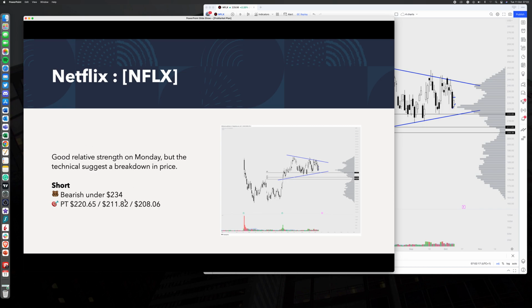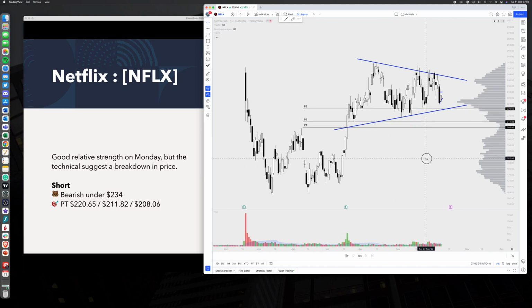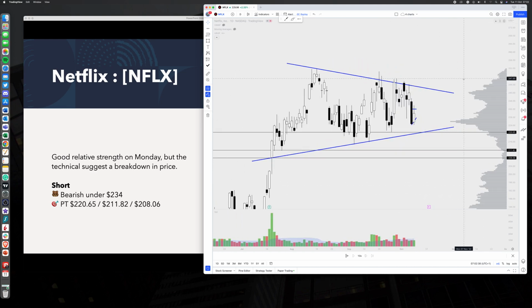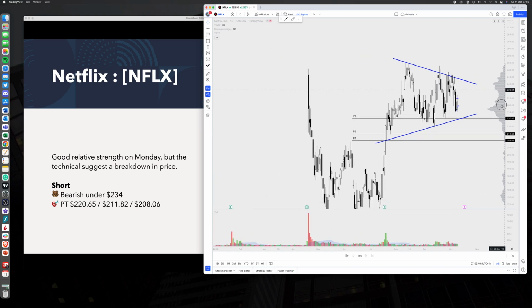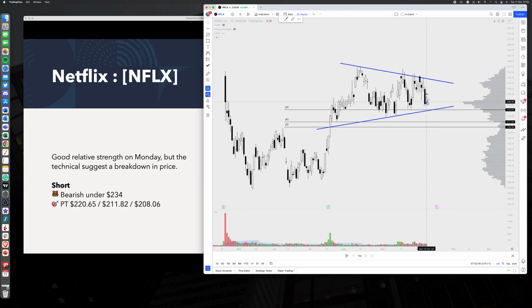I've said bearish under 234. Profit targets are 220.65, 211.82, and 208.06. Current price of Netflix is 229, or let's just call it 230. So we could see a roughly $22 per share gain if it does break down to this level of the gap up, which I do believe we will see. I'm only saying this because if we look at Netflix, it's been holding up pretty well considering the SPY has still been falling, but considering this big bearish candle here from the Monday session, I just feel as if we're going to start breaking down.